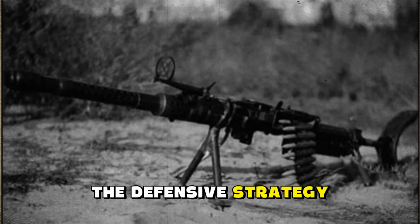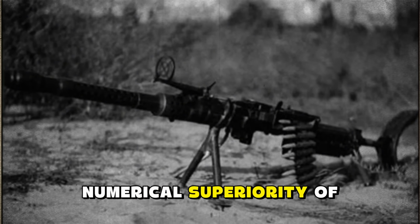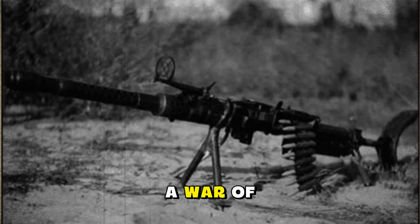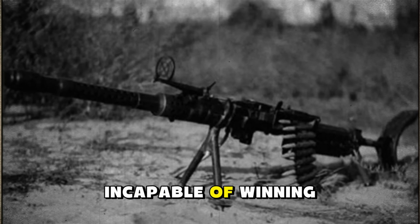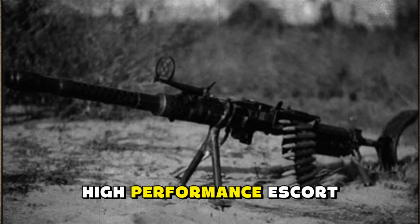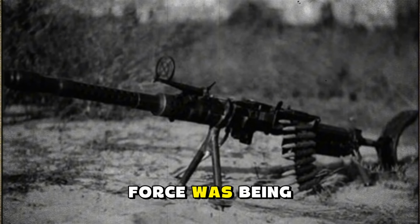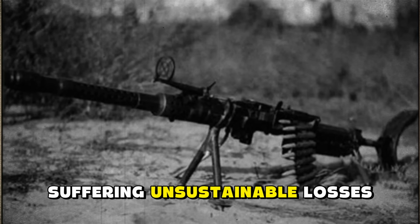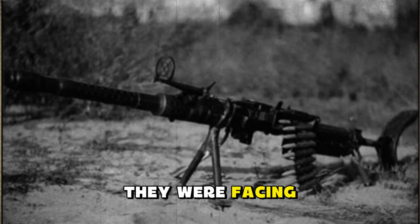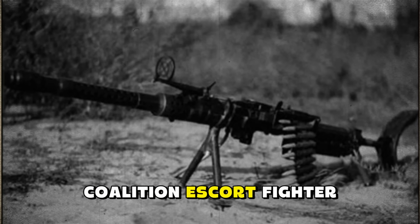The defensive strategy, no matter how clever the weapon, simply could not overcome the sheer numerical superiority of the aircraft facing them in the skies. The enemy air force was fighting a war of attrition they were structurally incapable of winning. For every fighter lost, the coalition could quickly produce several high-performance escort fighters or heavy bombers. By late 1944, the enemy fighter force was being critically depleted, suffering unsustainable losses in both aircraft and irreplaceable veteran pilots. They were facing a new and ultimately insurmountable challenge: the long-range coalition escort fighter.